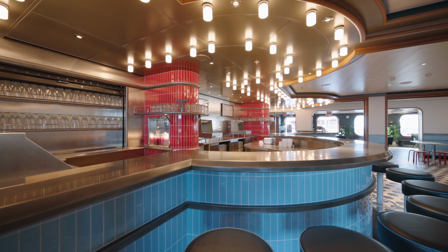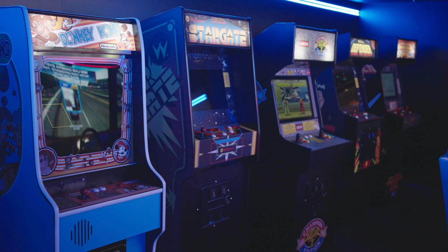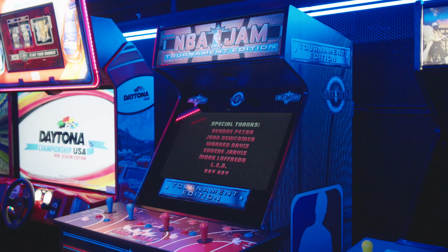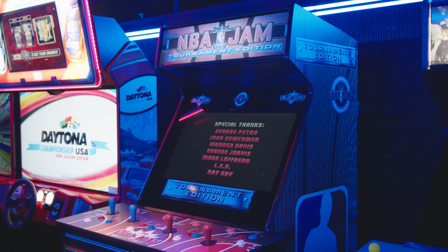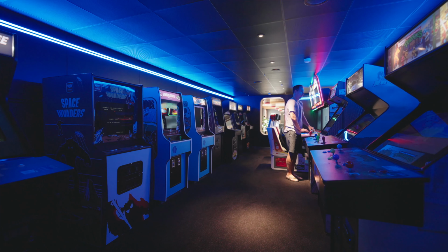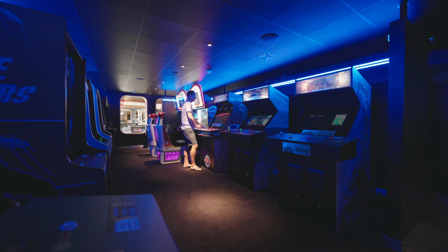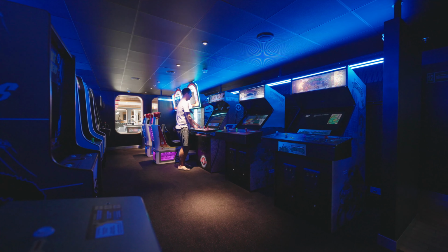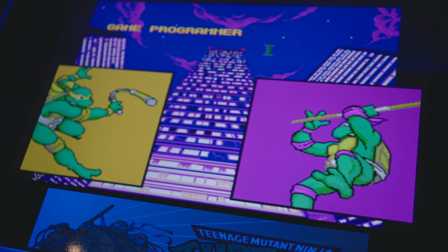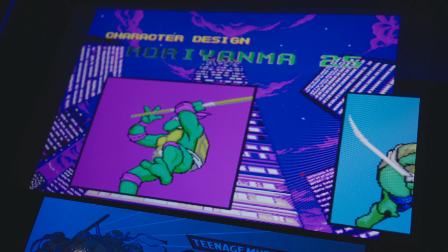And special shout out goes to the arcade that is within this area. It is a great boost of nostalgia if you are someone who grew up in perhaps the 70s, 80s, or even 90s. It features some real arcade game classics, and the best part is that all of these games are free. You can have unlimited continues, and that was pretty sweet. I was able to actually beat a game in the arcade for the first time in my life. So thank you, Virgin, for that really fun experience.